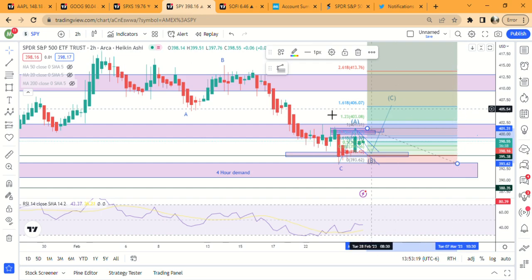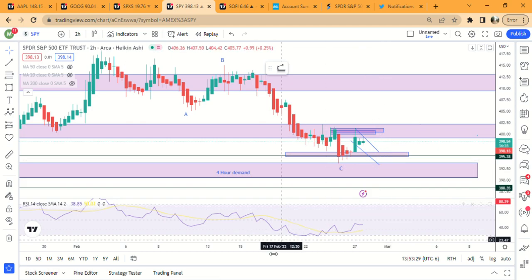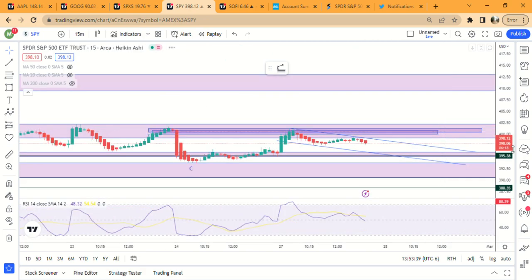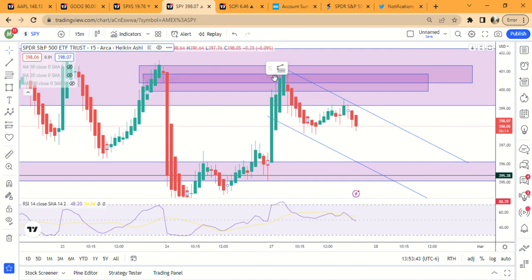If it's ABC, I'd be looking for 405.91 to 407.40. If it's a 5-wave move, we're probably coming down to the 4-hour demand zone. So that's what I'm looking for. It's not falling right now. We'll see how long this takes to play out, but going by another strategy, going by A, B, and C by the timing of it.